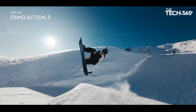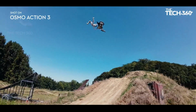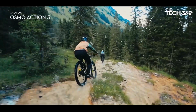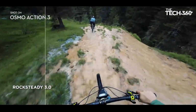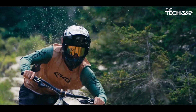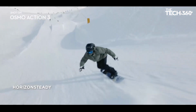Whether you're skiing, skydiving, or navigating rough terrain, the Horizon Steady feature ensures that your footage remains smooth and level. This advanced stabilization technology effectively eliminates camera shake, producing professional-grade footage even during high-intensity activity. The result is crisp, clear, and stable video, no matter how wild your ride gets. Built to last. The Osmo Action 3 is designed to endure the most extreme conditions. With a maximum battery life of 160 minutes, it offers extended recording sessions without needing a recharge.